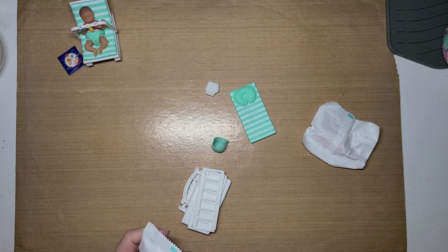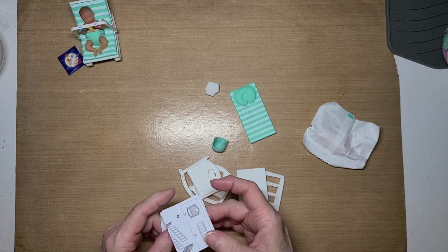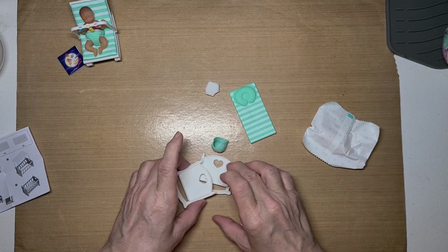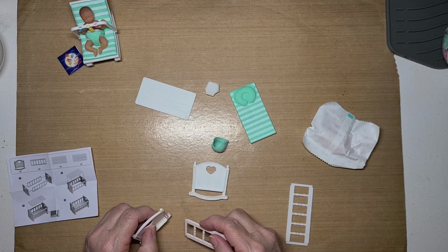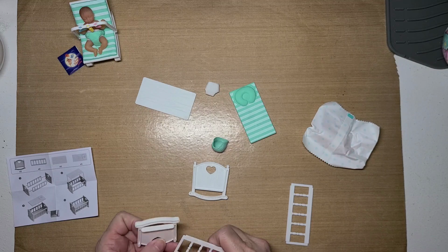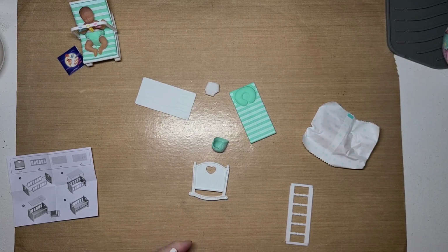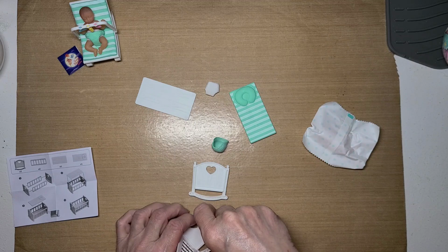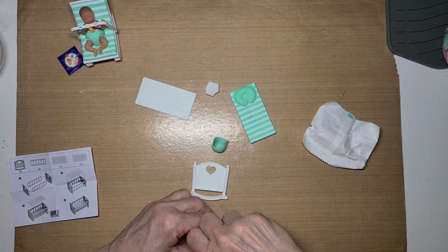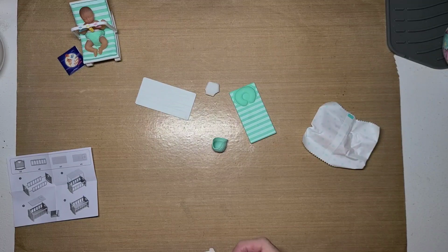What is this? I got the baby bed. Oh, look. Yay, I haven't had the baby bed. Yay, let's see. I need to put all of this together first. So this goes here. There we go. Got it snapped in. This goes here. Then this goes here. And that came out.